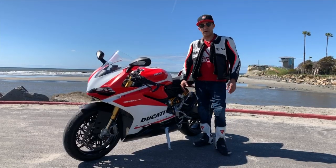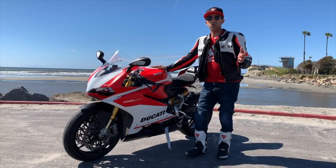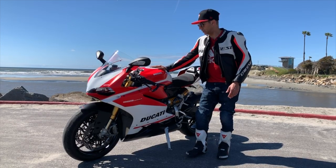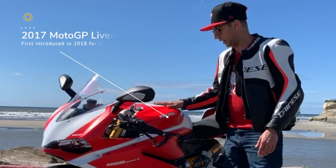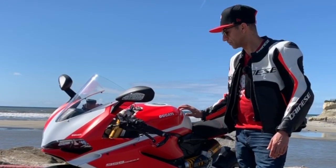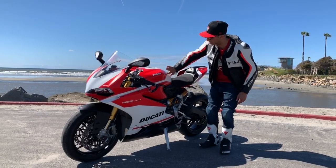First things first, I want to talk about the color of this motorcycle. Now we have, as you already know, most Ducatis come in the red color. And they did something special with this bike because this is a 2017 MotoGP livery. And it comes with a matte finish. I absolutely love this matte finish. It has these little chrome accents that go around here. You see these lines right here?